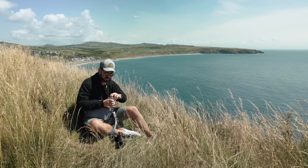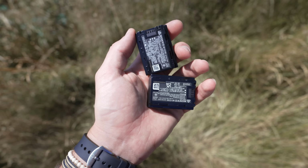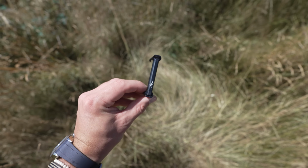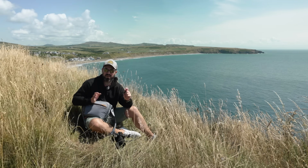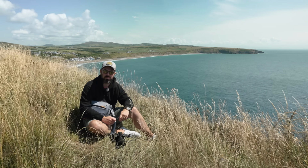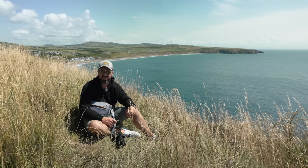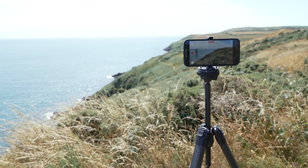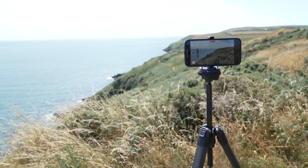Now the stuff that I do carry is a load of lens cloths, some spare batteries for my camera, a little phone attachment for a tripod. Now today I've got a big tripod with me because I've got a whole second camera set up, but if I don't, and I just want a tripod for a bit of B-roll or sticking the camera on the wall while I walk past or anything like that, then I'll just bring a small tripod. And this is a huge help when I just want to get some shots on my phone while I'm taking photos on my main camera.